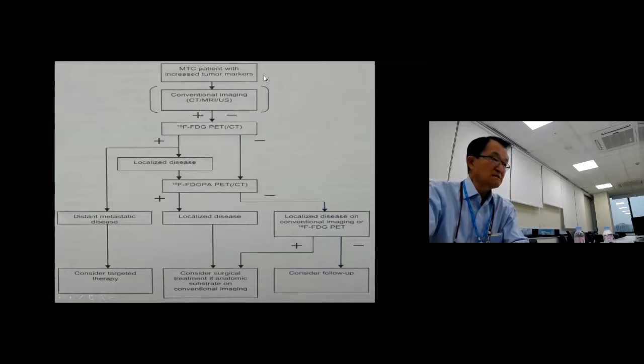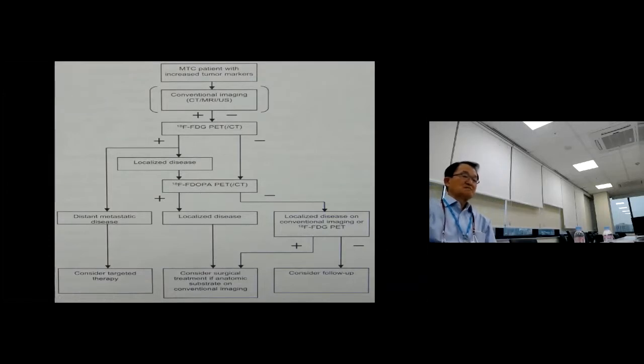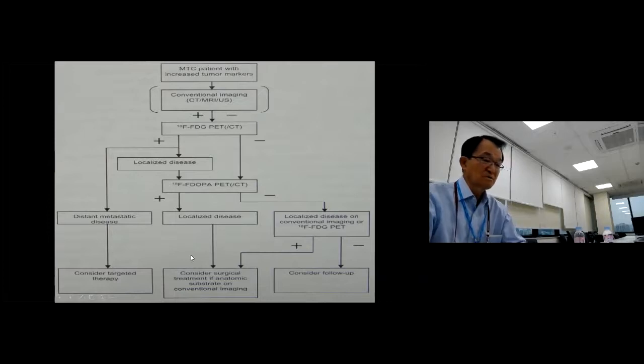In medullary thyroid cancer, if calcitonin is increasing, FDG scan, it's a localized disease. Sometimes DOPA, this kind of sort of malignant tumor like a brain glioblastoma. Many tumors have certainly a dopamine substance, and that show well in localized disease. And then for localized disease, surgery is okay, but if there's a distant metastasis, then targeted therapy or chemotherapy is recommended.